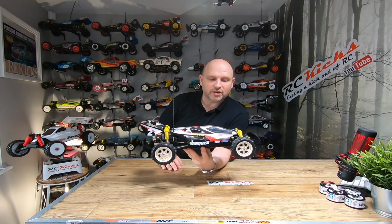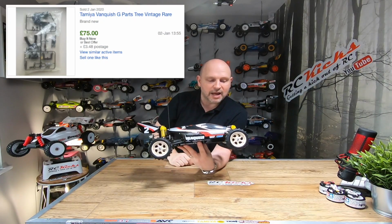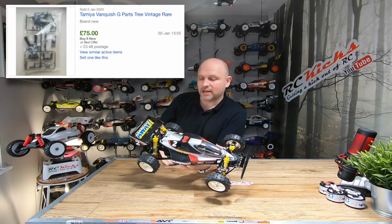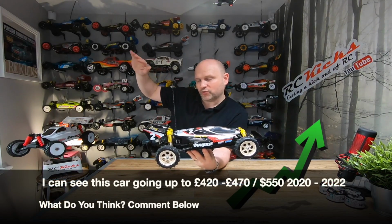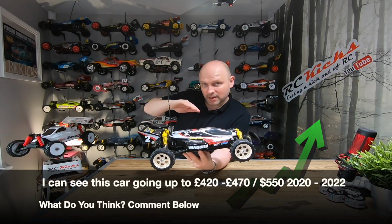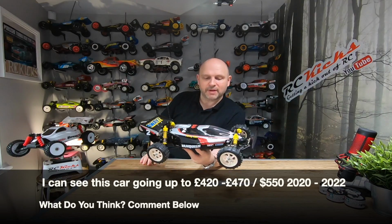Some things that are really difficult to get are the G parts, the front uprights, bumpers, like I said. So this is a continually upward trend, but it also already has gone up quite a lot in price. So yeah, that's the Vanquish.